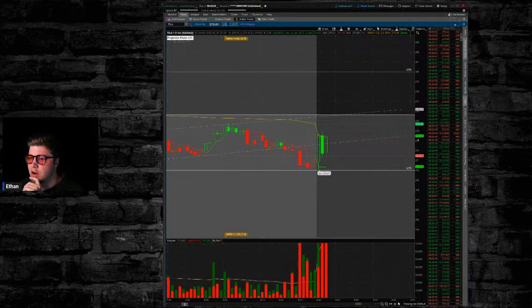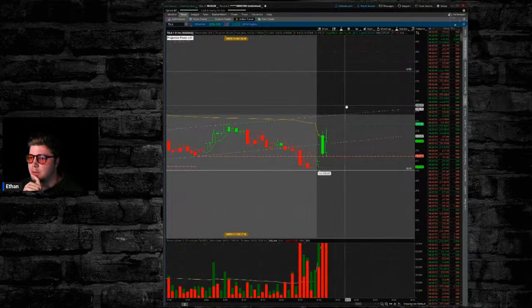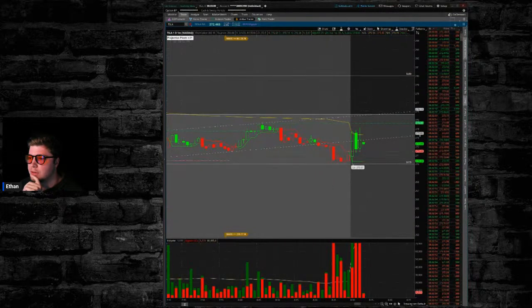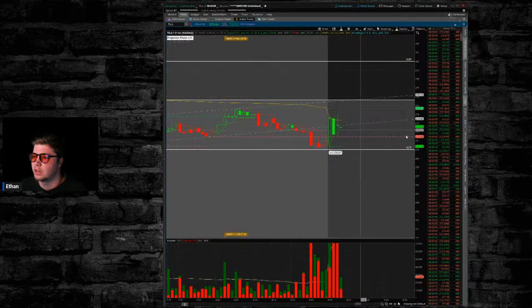Market's still selling off. I think it's totally fine Tesla's taking its time like that. Every time we've popped up here, we've kind of gotten pushed straight back down. This will be a good opening range break. I kind of like how it's stalling out a little bit.